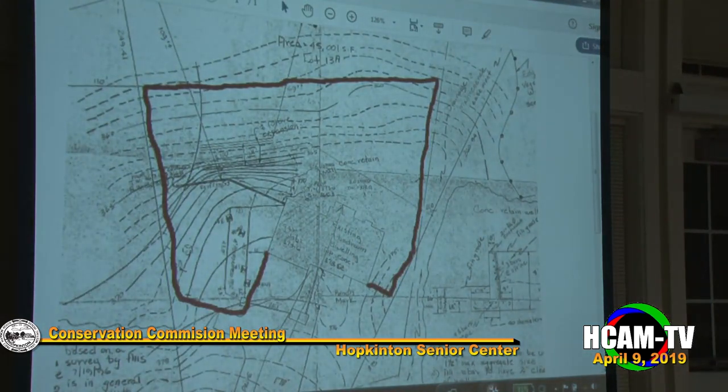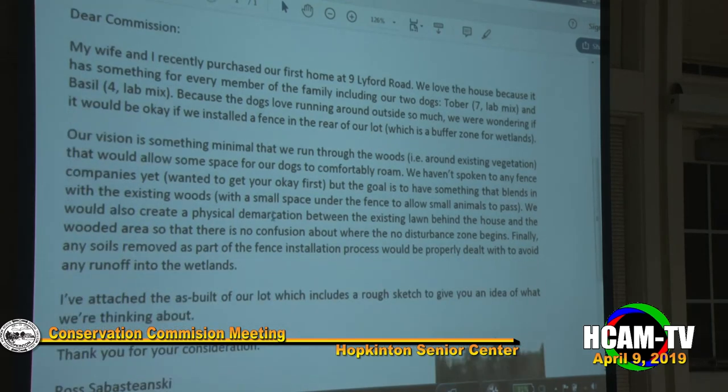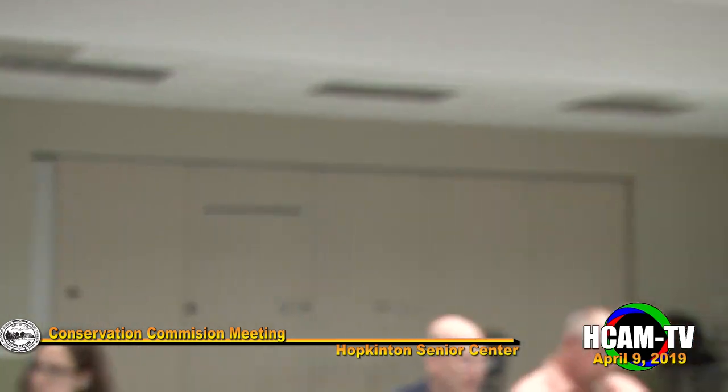And then in the old order, there was supposed to be a demarcation, like a PIB. Right. Whatever was out there, if it was there, it's not there now. I think in the request they were talking about putting in some medallions. Yeah, they would create a physical demarcation between the existing lawn behind the house and the wooded area. So when the fence went in, you wouldn't think, all right, now I can clear up to the fence. They'd still want to show that this is lawn and the rest of the fence is in the woods. Yeah. So that is the exemption.